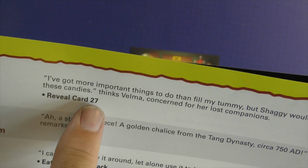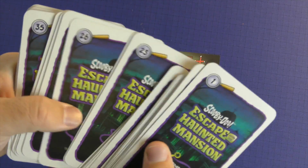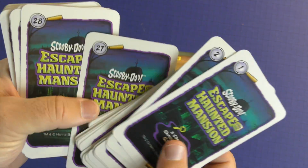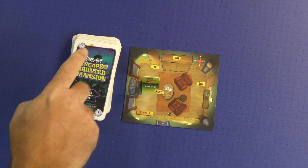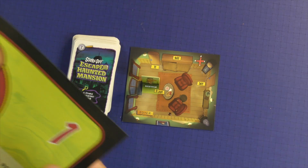It'll tell you to reveal card 27. You'll go through the deck of cards. You'll find number 27, and then you will reveal it. And I'm not going to spoil anything for you, but it's how the game will go. You're going to be able to search around. There'll be puzzles that you'll be trying to do. It might have you bring out some cards. It might have you read something from a book.